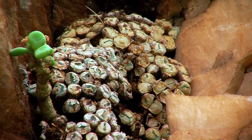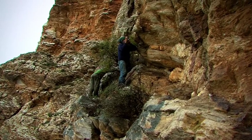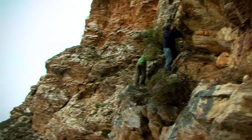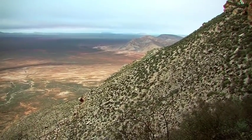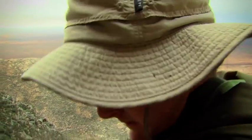Wow, look at this little Adromischus. Look here, Ernst. Yeah, look at this big one. These have all fallen. I just want to quickly finish off. Okay, I'm coming. Yeah, this is Conophytum bowlesii.